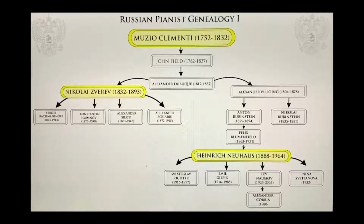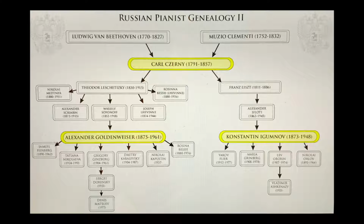It is obvious that Muzio Clementi, as well as Ludwig van Beethoven, have had the most significant influence on many important Russian pianists up to nowadays, because they both trained Karl Czerny, the founder of modern piano technique. And Karl Czerny trained Theodor Leschetizky, who passed on his legacy to many Russian pianists. The first Russian conservatory was founded in St. Petersburg in 1862, which is relatively much later than its prototype, the Paris Conservatory, which was established in 1795.